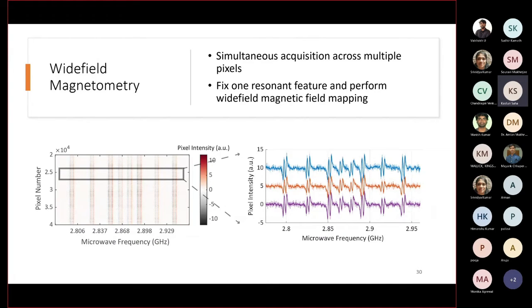And so now, instead of doing a full CCD version, which would take several hours to capture one single snapshot of the magnetic field image, we have gone down to milliseconds of imaging time scale. That really takes the imager from being a static imager to a dynamic imager. So that's what we have developed here.